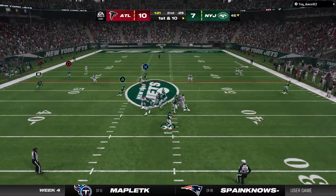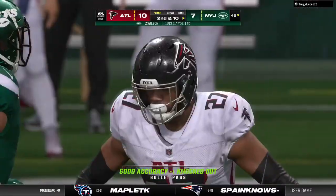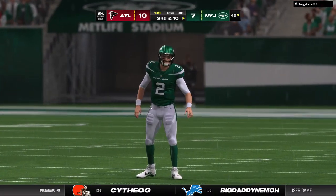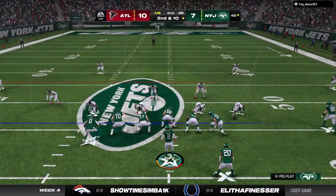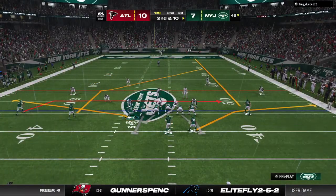Now Wilson. Incomplete. Good coverage there. Force the ball free, and it's second down. This is certainly a team that has proven it likes to target its backs through the air, and defensively, they were aware of that and certainly were prepared on that throw. Second and 10.